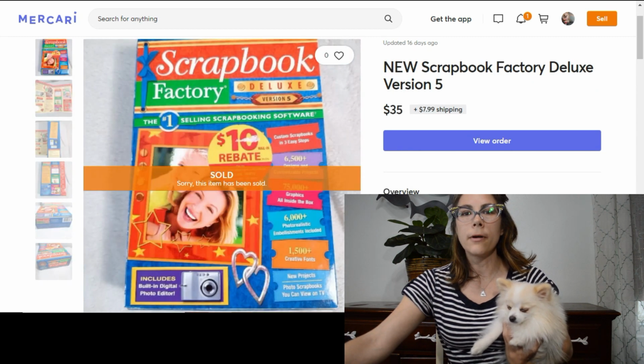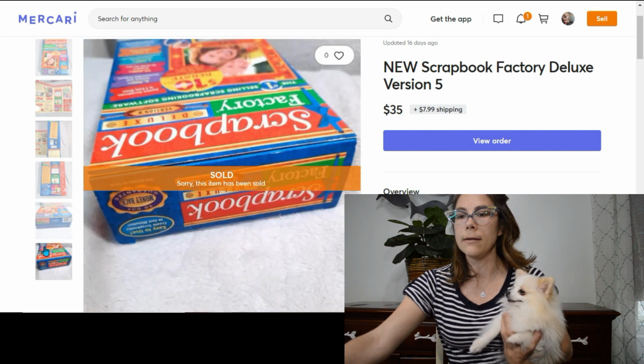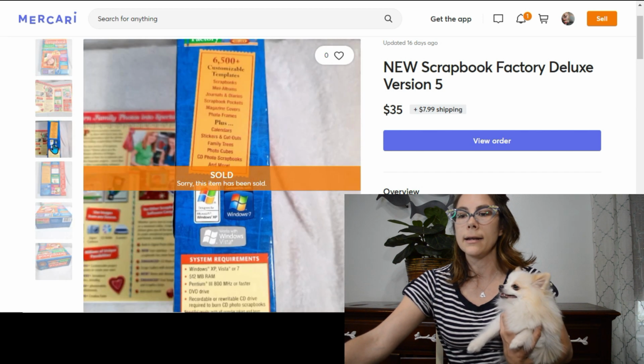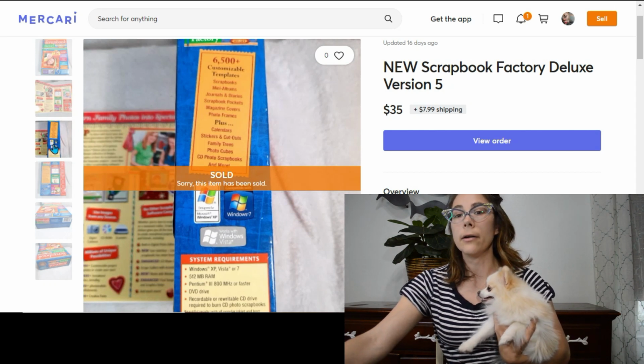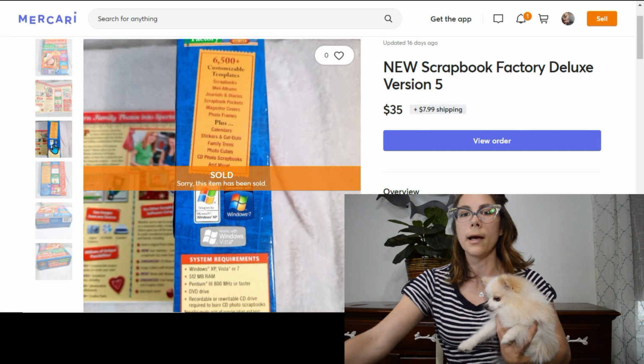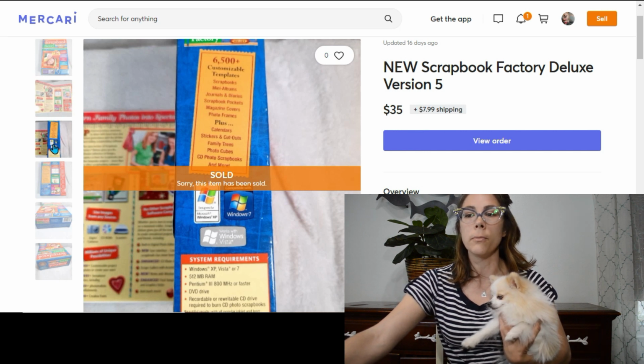And this is a Scrapbook Factory PC program that I paid $3 for at a thrift store. I don't know who's still using this. I think it takes Windows 95 or something like that. Windows 7. I mean, that's pretty old. I don't know who still has this computer, but somebody does. People are still buying these programs. This sold pretty quickly also. So $3 into $35.